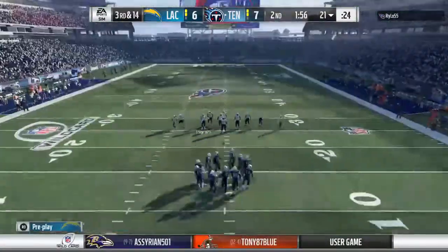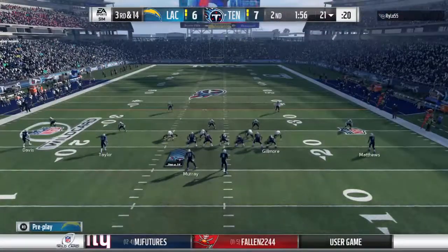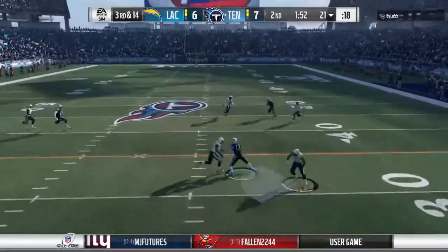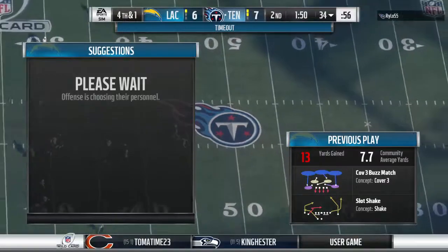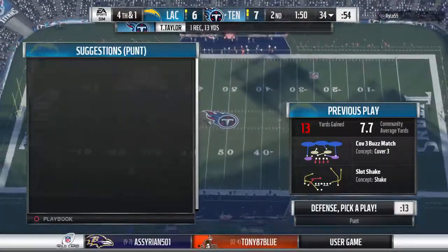The Titans on third down. They've been okay, 2 for 3 thus far. This is 3rd and 14. From the gun, Mariota. That's complete to Taywan Taylor. And now the Chargers are going to signal for another timeout. So that means they're down to 1 remaining here as we head toward halftime.